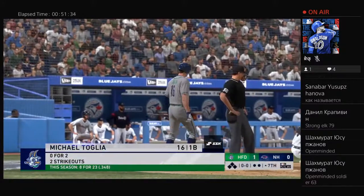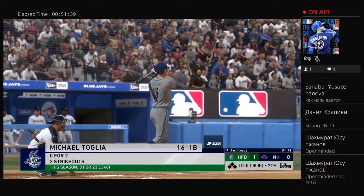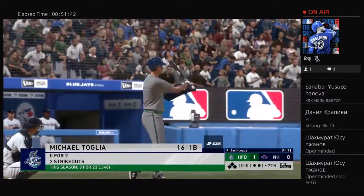Digging in, the switch hitter, Michael Toglia. And guys, 7th inning already. Hey, I'm not complaining, but this one's been flying by. Yeah, I'll agree with that, Matt.